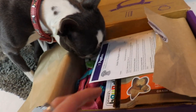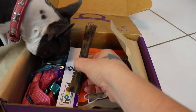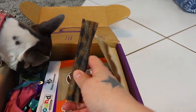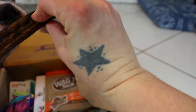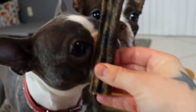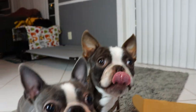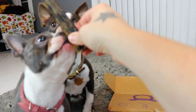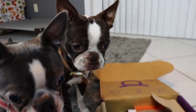All right, there is some fun looking stuff in here. This is a list of what's in here, so we'll just toss that aside. Oh, this is loose. Well, that looks yummy. Was it supposed to be loose? Ooh, there's something fun. All right, so I don't know what this is. It looks like they like it. You know, Jessica has to smell it. It smells like fish, so it must be a fish skin. That's yummy. But we're gonna wait.